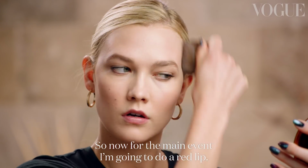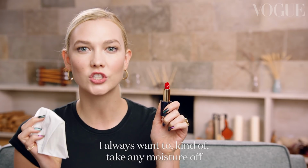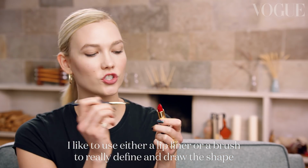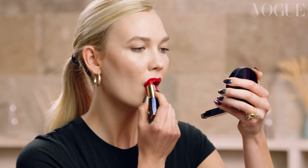So now for the main event, I'm gonna do a red lip. Whenever I'm applying lipstick, I like to make sure my lips are really matte and dry. So I always wanna kind of take any moisture off because otherwise you're not gonna be able to really draw the shape. I like to use either a lip liner or a brush to really define and draw the shape before applying it directly on the lips. And if you mess up the shape, you can always use a Q-tip and clean it up.